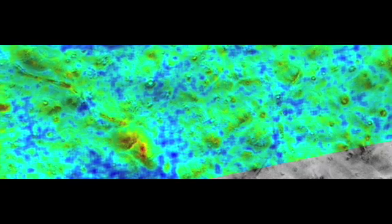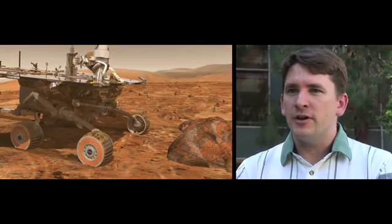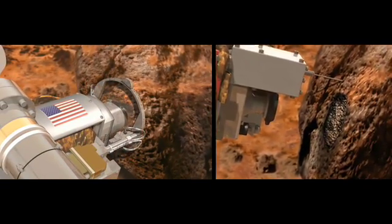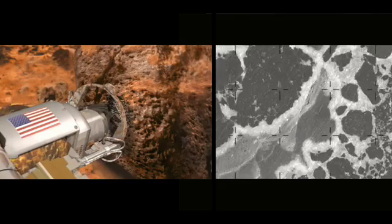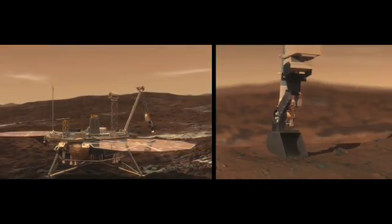I'm very excited about Phoenix. I came from the Mars Exploration Rovers, and that was a very different kind of mission. MER was all about driving, about roving, about going up to rocks and grinding through them. The science that Phoenix needs to do is a very different type of science. I think of MER as the scratch and sniff mission, whereas Phoenix is really the grab and eat mission.